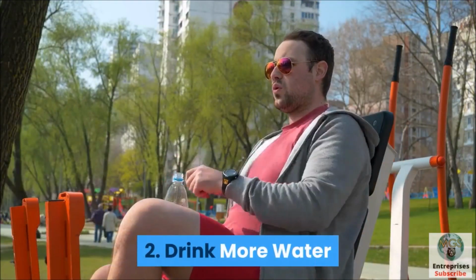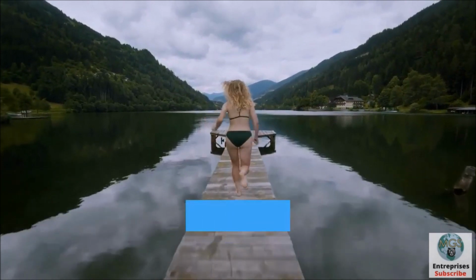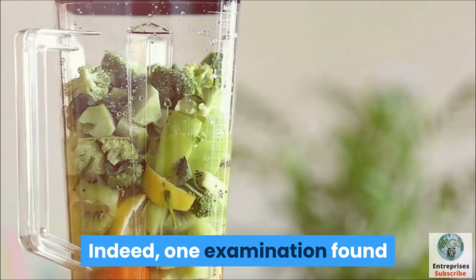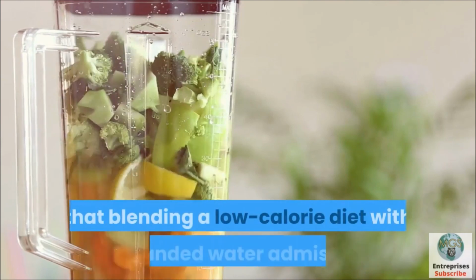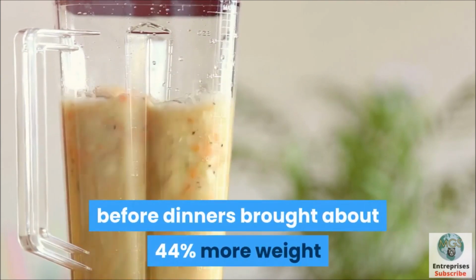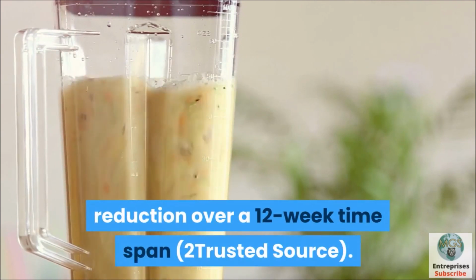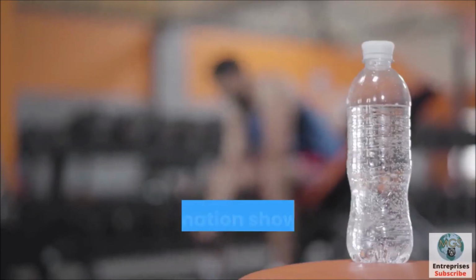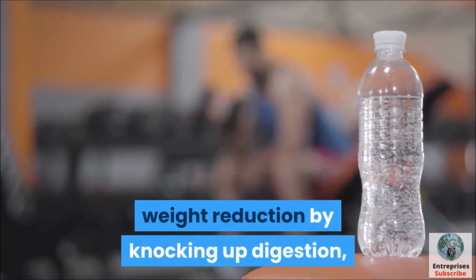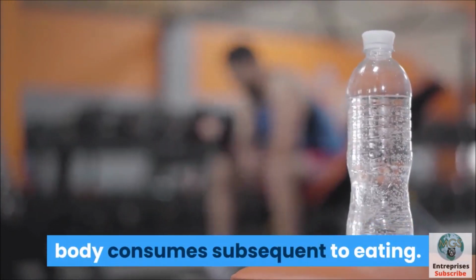2. Drink more water. Increasing your water admission is a straightforward method to support weight reduction with negligible exertion. Indeed, one examination found that blending a low-calorie diet with expanded water admission before dinners brought about 44% more weight reduction over a 12-week time span. Examination shows that water may upgrade weight reduction by knocking up digestion, briefly expanding the calories your body consumes subsequent to eating.